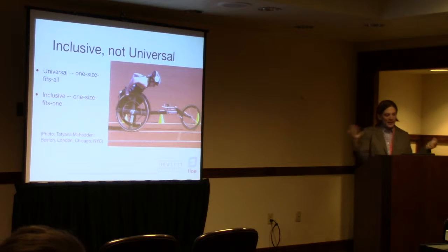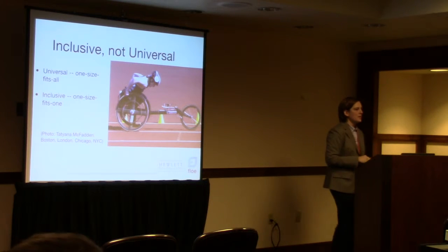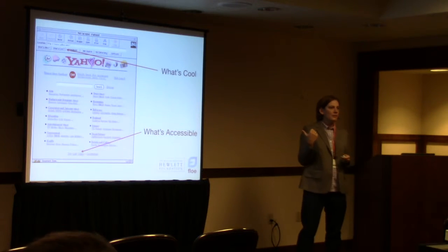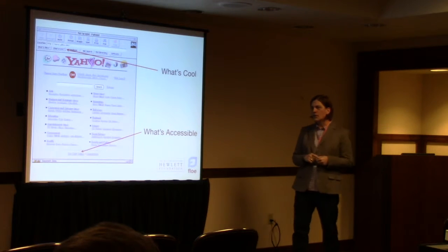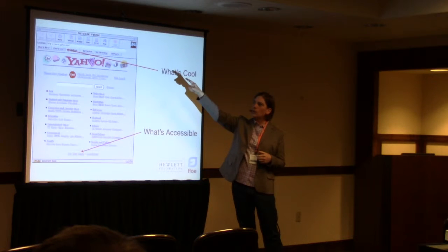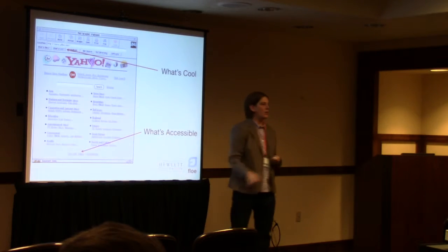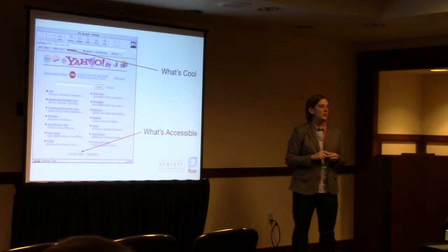So you might ask, well, what does it look like to do the one-size-fits-one? What does personalization look like? I'll show you what it doesn't look like. And this, how many people are familiar with this? Netscape, yeah. So this was back in the days when what was sexy and what was cool was up front and on top, and what was accessible was sort of hidden down below and was a separate site altogether. That's not what we talk about when we're talking about personalization.